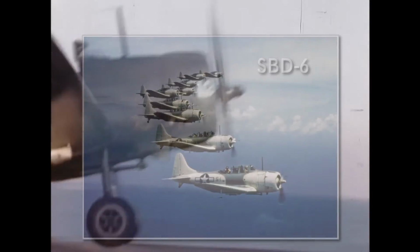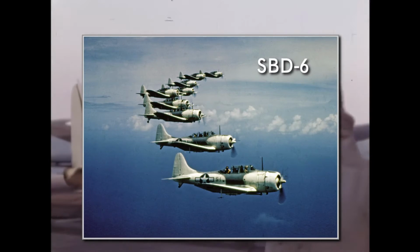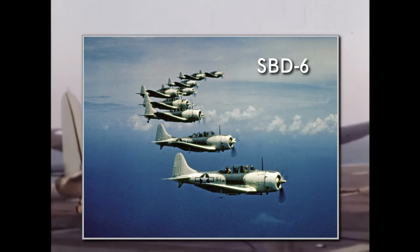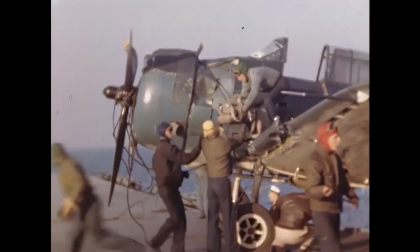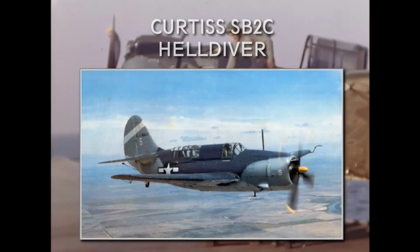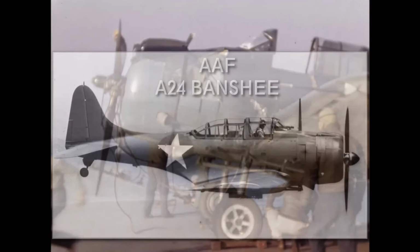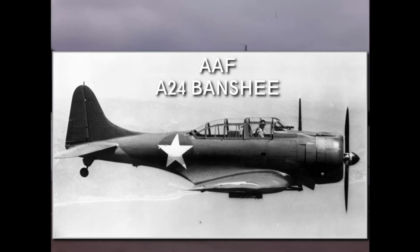The final version of the plane, the SBD-6, featured an even more powerful 1,350 horsepower engine, which raised the top speed to 262 miles an hour, but only 450 were built as production ceased in 1944. After that, the Dauntless was replaced by the SB-2C Helldiver. The Army Air Force variant of the Dauntless, the A-24 Banshee, was similar to the Navy version, but without a landing hook and featured a larger tailwheel.